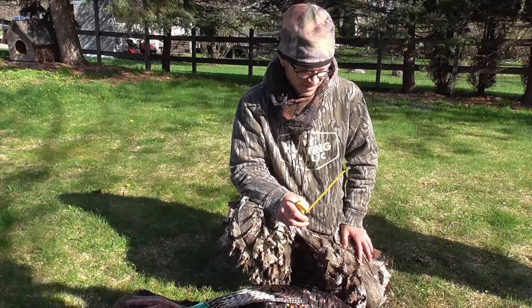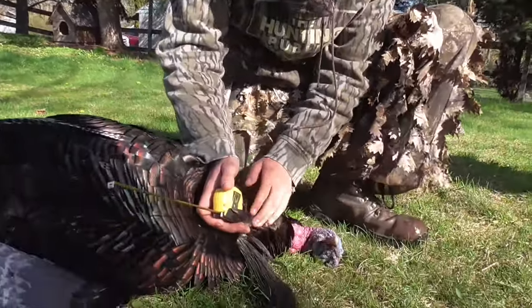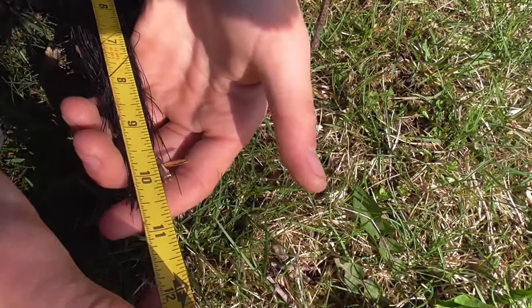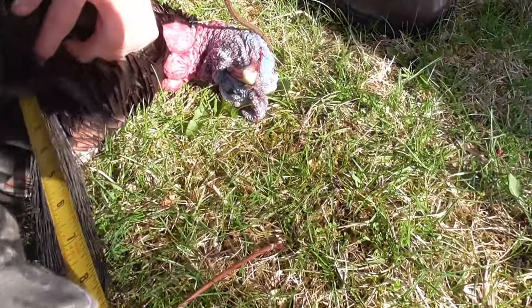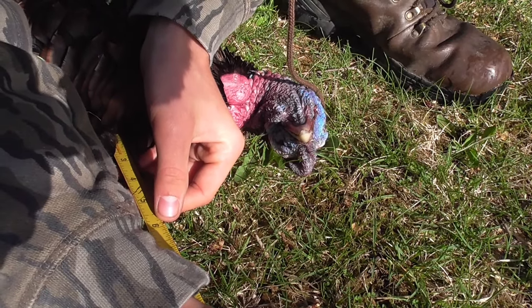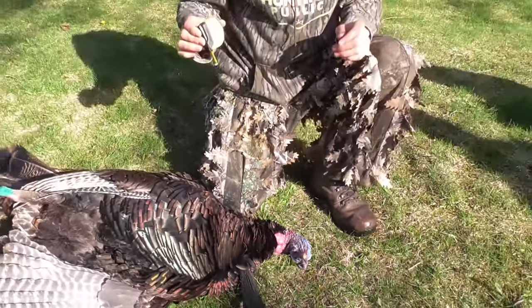Oh, yeah. Definitely. And then this guy ended up actually having a double beard, too, so you got this smaller one. Probably 10 and a half there. 10 and a half inch beard there. And then this one is... that one is 6. So you got a 10 and a half and a 6 inch beard.